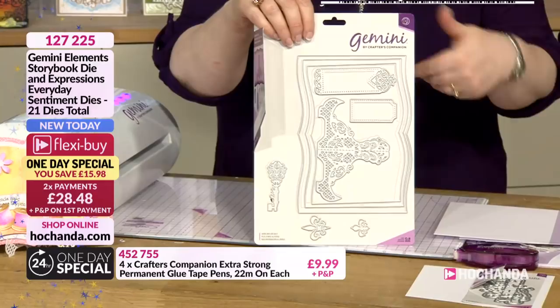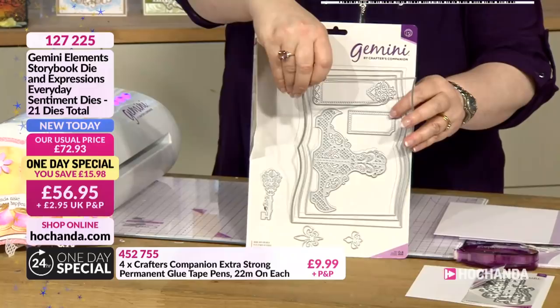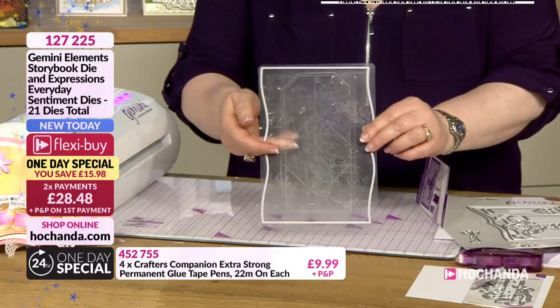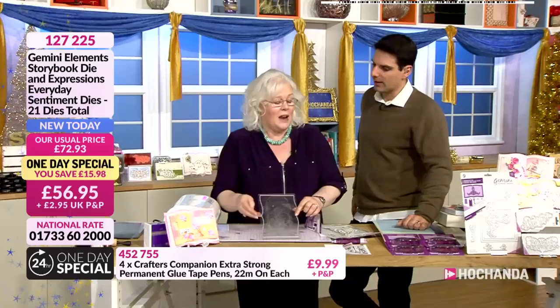Now, the largest die on here is this one, and this is 5.8 by 8.3 inches. It is a big die. It will, however, if you're careful, fit on your Junior plate. Oh, perfect. So the largest die will go on the Junior plate. Absolutely, but tape it down and make sure you've got it square on the plate.